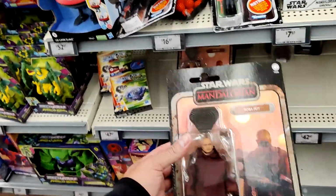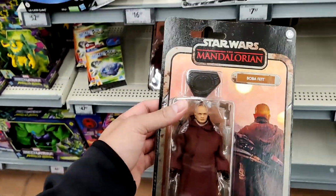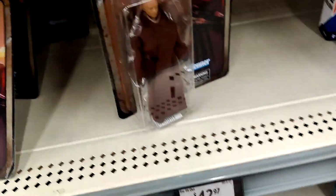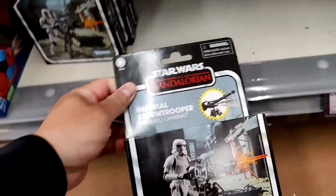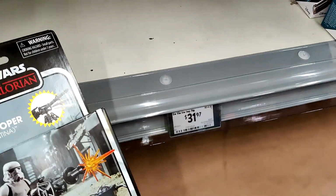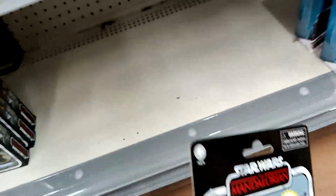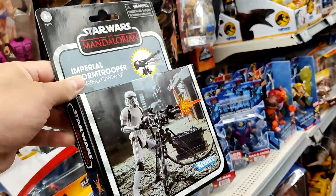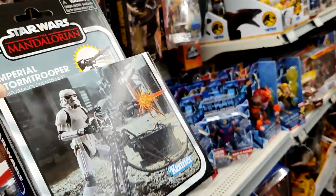But yeah, anyways, this is a Walmart exclusive Credit Collection. I mean, it looks alright, but not for $42.97. Oh, they also have the Stormtrooper for $31.97 that we saw at the other Walmart. I hate how there's no windowless packaging now. You can't even see what it looks like. Right, it's just a box. Maybe somebody swapped the figure from inside.